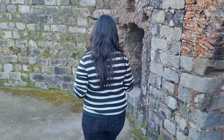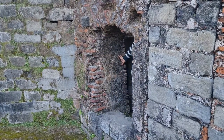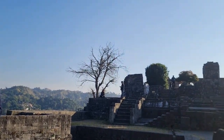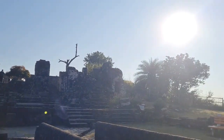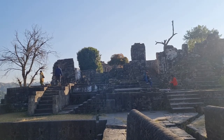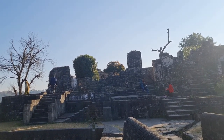There was a famous saying regarding the fort: the one who conquered Kangra, would control the hills. A visit to this Kangra Fort is definitely a very enriching experience. If you come to Dharamshala and McLeodganj on a trip, do not forget to explore this Kangra Fort.